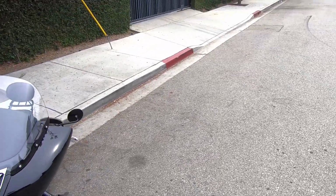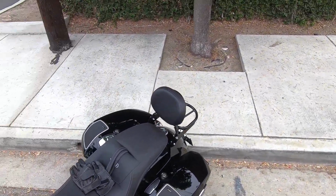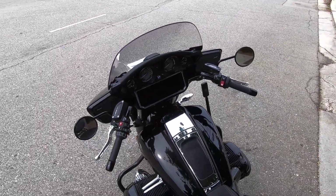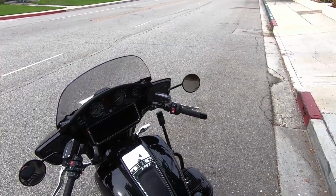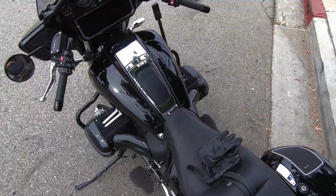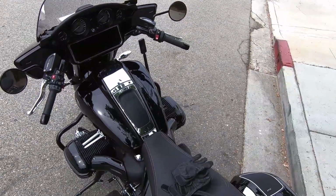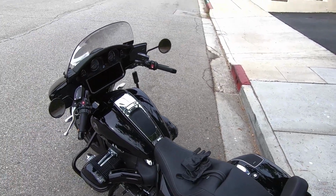The R18 came out in 2021 for the US model, and it spawned four submodels, starting with the regular cruiser, which is the R18. Then you have the R18 Classic, which gives you soft leather saddlebags in the back. Then you got the bagger and the Transcontinental, which is basically almost a bagger but with this giant couch and a trunk in the back.